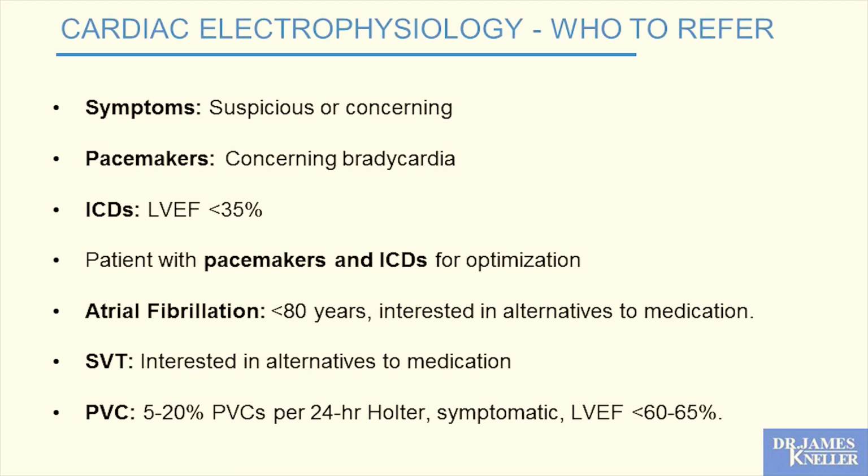Defibrillators, when you see those echo reports, if the ejection fraction is less than 35, even if it's 40-ish, good time to get us involved. We're not going to do anything inappropriate. We'll help you with the workup of that patient, and when it's appropriate, we'll implant those devices that can be life-saving.